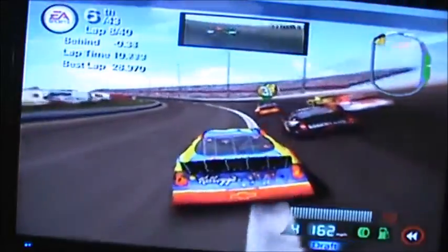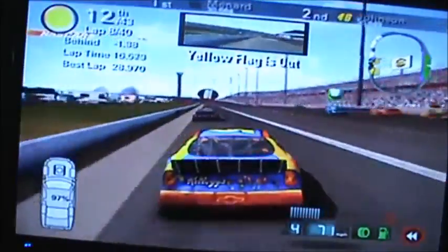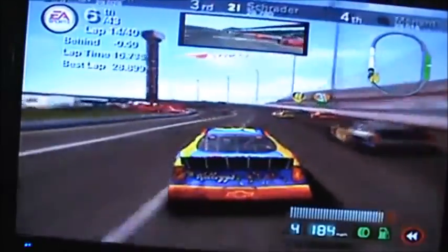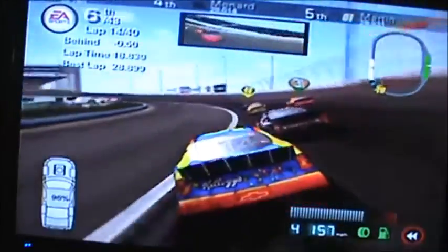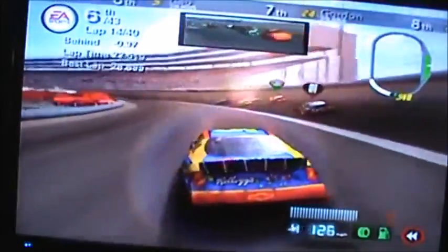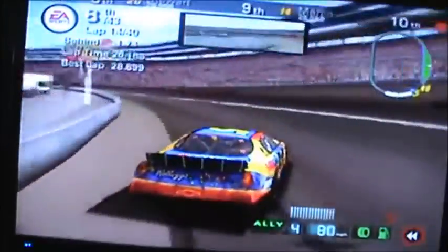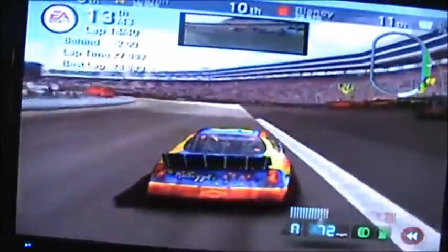In NASCAR 08, it was pretty much he had battled me and Mark Martin, because I spun him out here, and he became my rival after that spin, unfortunately. I was doing really well, though. Oh my goodness. I was running up in the top 10. And then I ran into him again, and I spun out. Just about saved it, though, thank goodness. But never mind, Jeff Gordon hit me, but I still managed to save it.